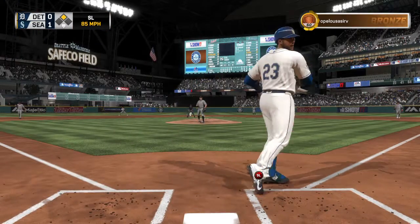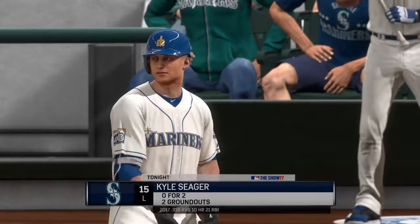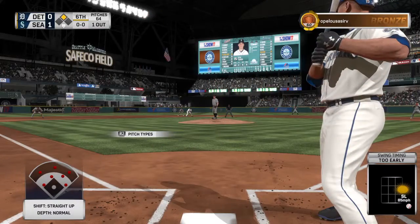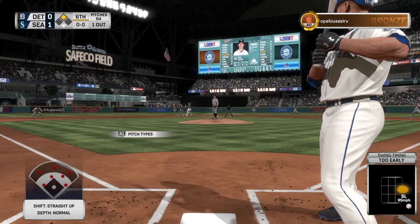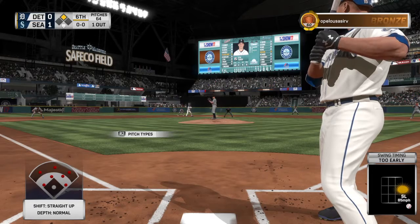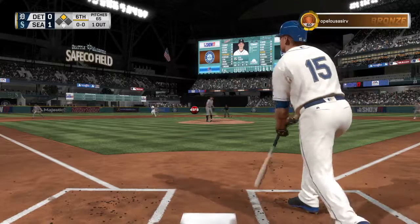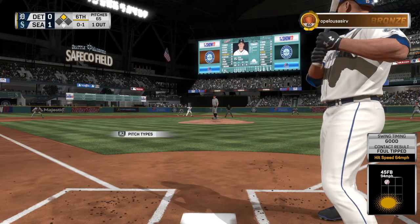Swung on and missed. Really fooled him that time for the first out. Digging in once again, Kyle Seager. It's been an 0 for 2 effort for him to this point. First pitch of the at-bat on its way. And that's swung on and fouled straight back.